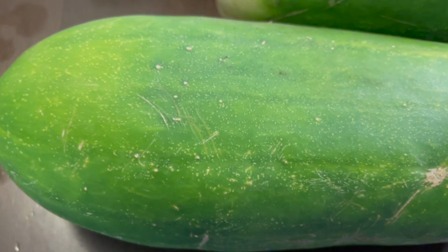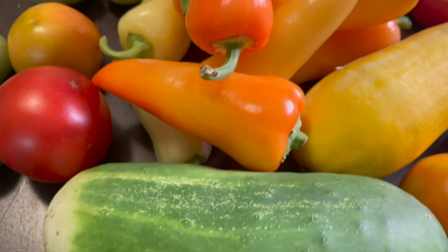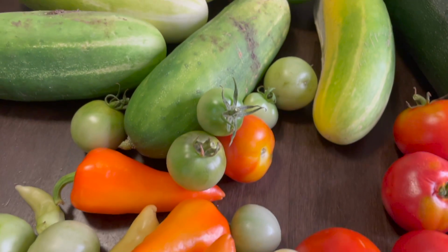But we just wanted to do a quick update and show you our second harvest is better than the first one. The first one we had like 7 big zucchini or cucumbers and a pepper, but now we've got stuff growing.